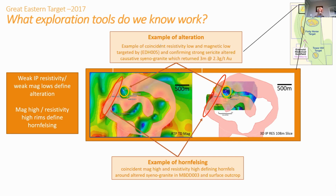Also, we did a fair bit of IP work up here, and we tested a zone up under a little bit of cover with a mag low and a resistivity low, and we were able to demonstrate very strong broad sericite alteration, and we managed to clip 3 meters at 2.5 grams gold in there. And what that did is it validated the tool to expand that over the rest of the Eidsvold project.